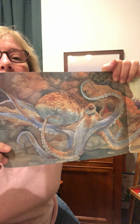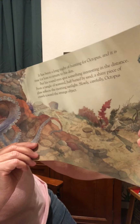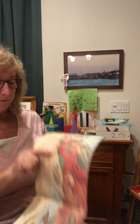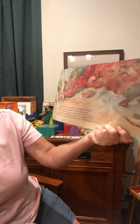So there's Octopus, and he's crawling over to, I don't know if you can see it, it's right here, and it's bright and it's being reflected, and I believe it is a piece of broken glass. So with a flash, the sun glints off its bright surface. Now you can see it kind of over here, getting a glint from the sun.